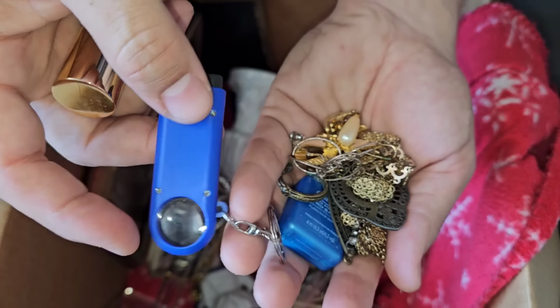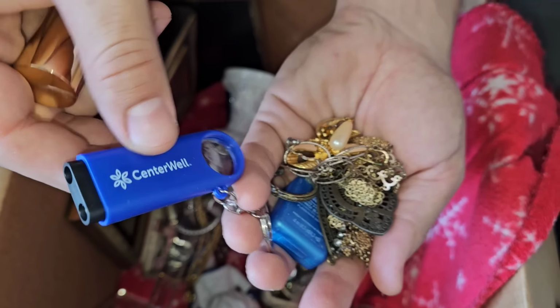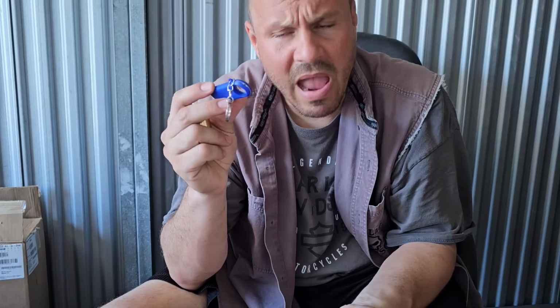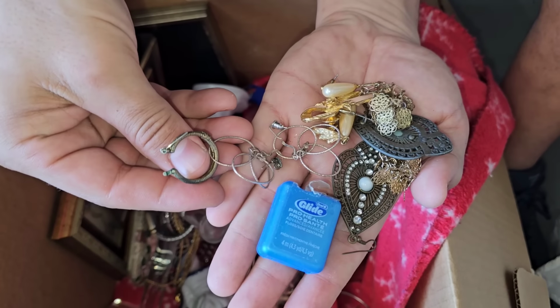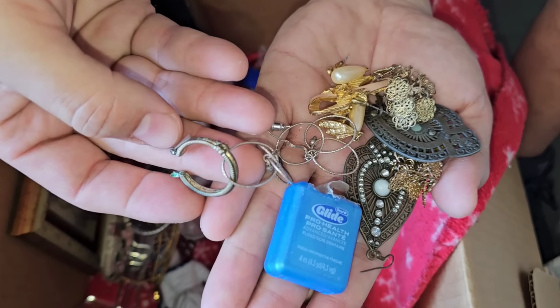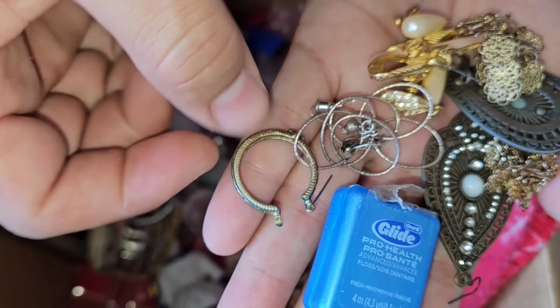Okay, here's a magnifying glass. Everybody goes, why don't you carry a magnifying glass with you everywhere? We do. See, it's right there. There it is. Okay, that might be silver right there. This looks like silver, that earring.